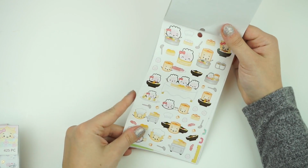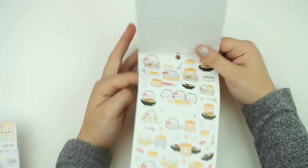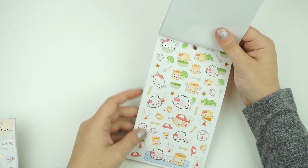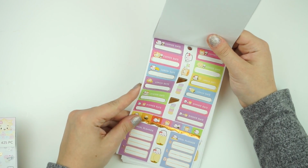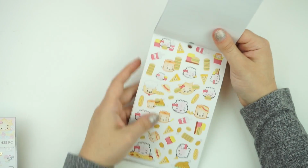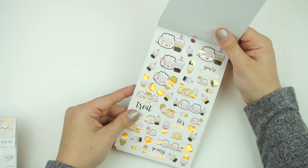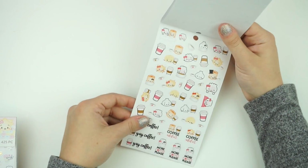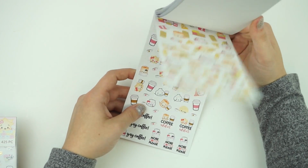And then you have a lot of stuff here. You have ramen, hot pot, dim sum, boba, meal prep, healthy food with takeout on the bottom, like Chinese takeout. It's funny. Dinner date, coffee date. These are super cute. I like that they're multicolor. You have pizza and burgers, fries and chicken wings. So cute. And then you have coffee. Oh, that's hilarious. So cute. I love these. I think they're so fun.